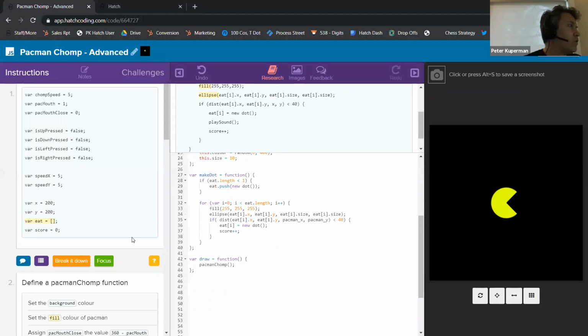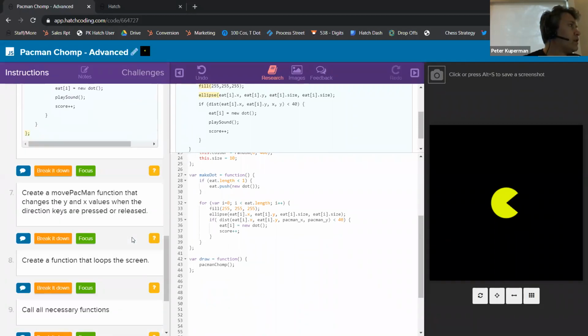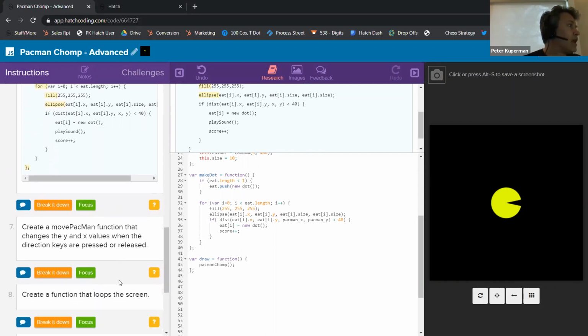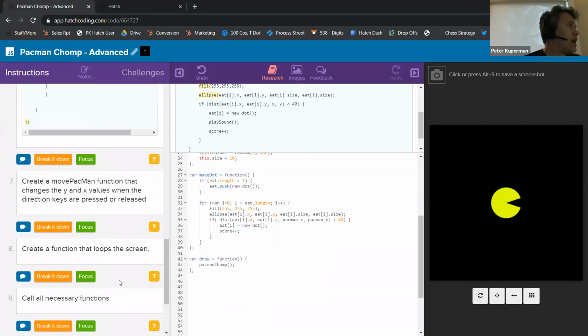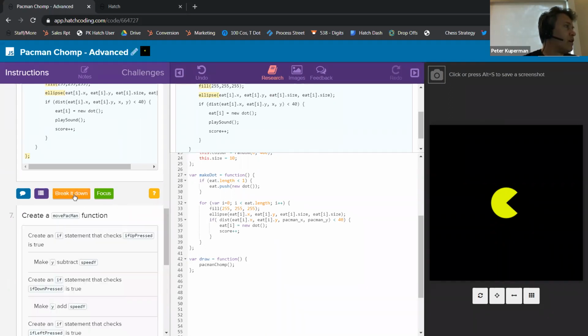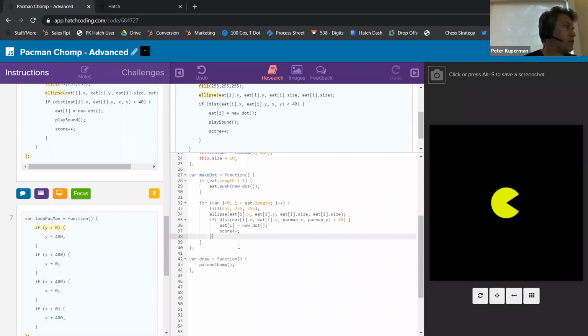Okay, so we're over here, we've created the dot, and now we want to create a move function that changes the X and Y values when the direction keys are pressed or released. So once we do this function, we'll be able to move the Pac-Man around, which I think will be really fun. So let's try and see if we can get that done. And I'm just going to break it down so that we can go a little bit faster.